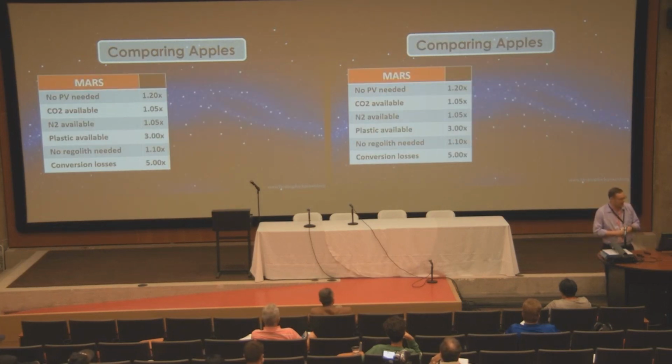Okay, so trying to compare apples to apples, and please don't hold me to these numbers, I'm making a first effort at these. If we can put a number on how much it benefits Mars that it doesn't need photovoltaic cells compared with the moon, I'm going to say about 50% of the total mass is represented by the solar panels. But that's just a guess. Now, for the CO2 and nitrogen available in the atmosphere, if you can be recycling on the moon using the local nitrogen and carbon in the ice, then the mass of the recycling equipment is probably a relatively small percentage of the overall mass of the greenhouse.